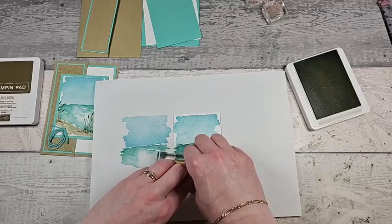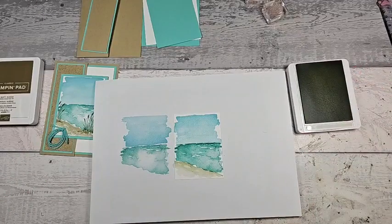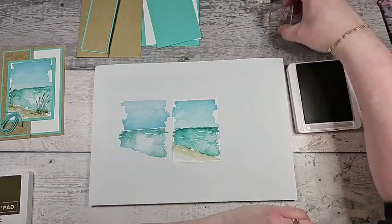Yeah, it's a great one, this one, Chaz. Absolutely love it. It's great. This stamp set's great for masculine cards, as well as female cards, of course.